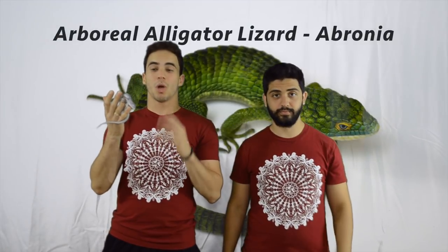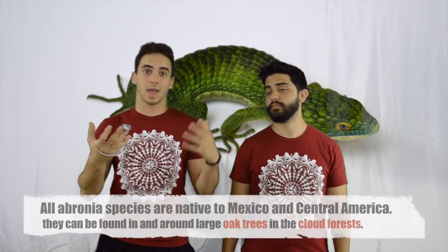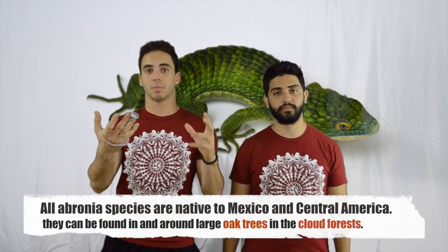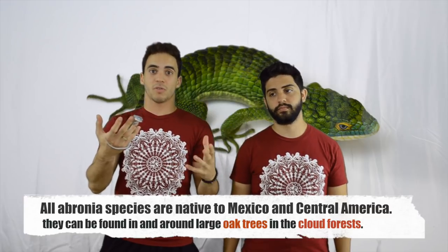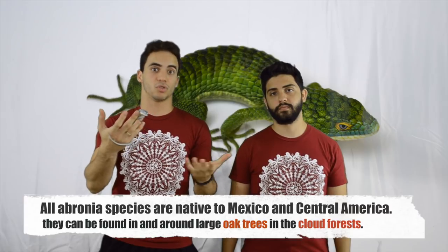So the arboreal alligator lizards, also known as the Abronia, this specific little one is called an Abronia graminea, or a green Mexican alligator lizard. These guys are, like the name suggests, from Mexico and Central America, usually around Guatemala, and they're actually found in the cloud forest of those countries.